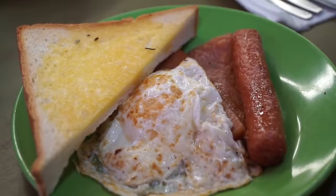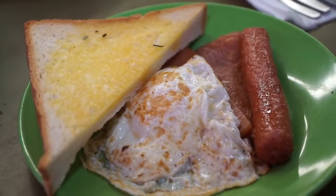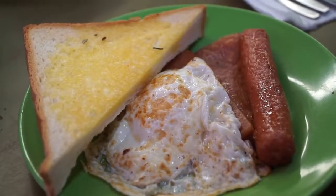All right, that's pretty good too. It's very simple, just fried egg on toast. I do like the thickness of that toast, but this is really interesting. I just had to show you guys.